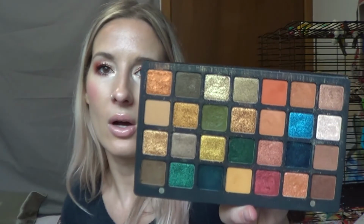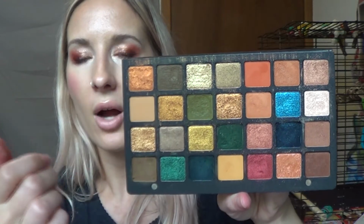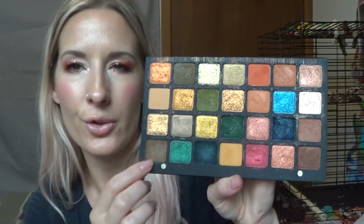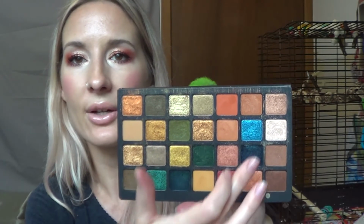Screams fall. Another one. When I think fall, this is the first one that comes into my head: the Natasha Denona Metropolis palette. Oh, this just makes my heart happy when I look at this. Those coppers. You have some more golds in here. You have greens. You have khakis. You have these greeny browns that I love, and then of course the oranges here. You have some blues if you want to play with blues.